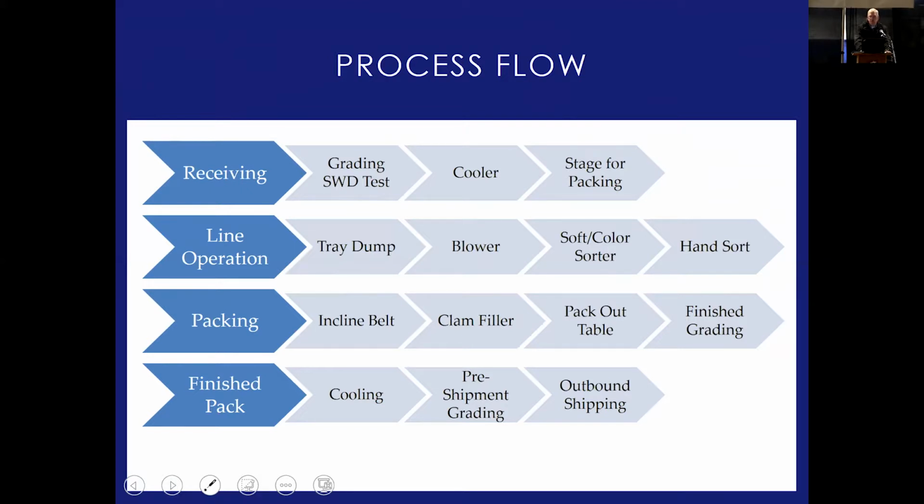Stage it in the cooler, and then it's pulled from the cooler and staged for packing or to go down the process line. For line operation, it's pretty straightforward. You dump your trays, you go through the blower, your soft color sorter combo, and then we have a hand sort line. Then for the packing side, I've kind of broken out the filler. So you have an incline belt to the filler, you go into your clam filler, the pack out table, and then the finished grading. After that, the finished pack goes back into the cooler. We pre-cool it before we ship it, and then down the road it goes.